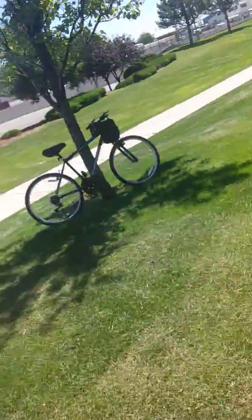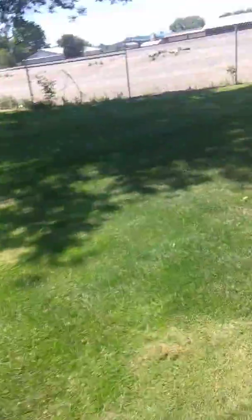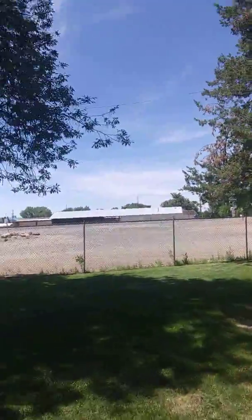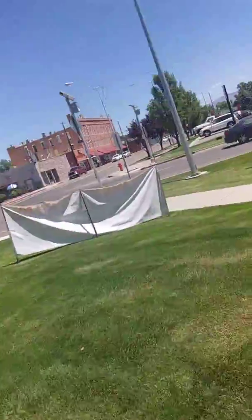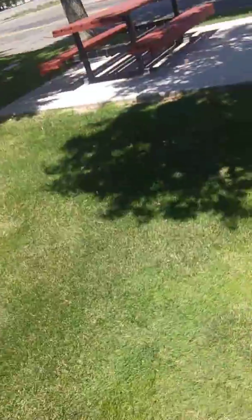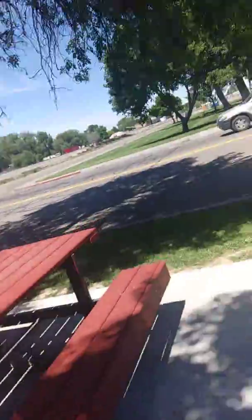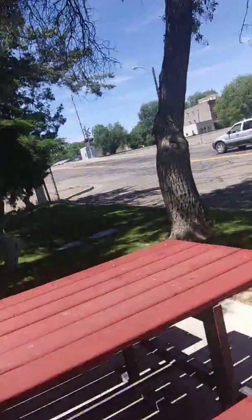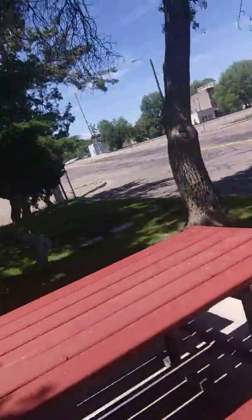Good afternoon, everybody. It is Monday, July 1st, 2019. We are here on the opposite side of Jackson Street's railroad crossing. This may turn into a train video. We don't know yet. We're going to show you a little bit of the lost history here at this park. That is passenger rail service history, guys.